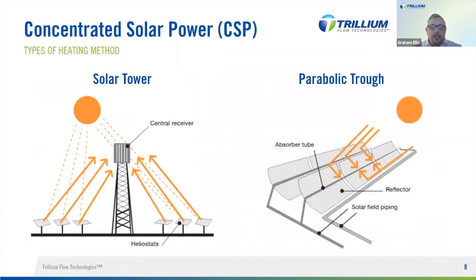So for concentrated solar power plants, there's a number of designs, but the most common ones that we see are the solar tower or the parabolic trough. On the right, you can see the parabolic trough, and it's designed with a curved reflector where the heat from the solar panel is focused onto the absorber tube. This absorber tube mostly uses synthetic oils as the heat transfer fluid.